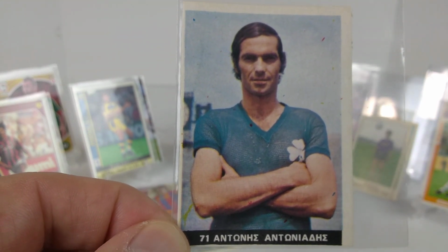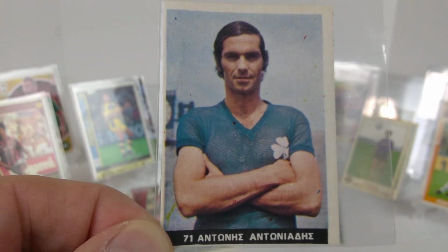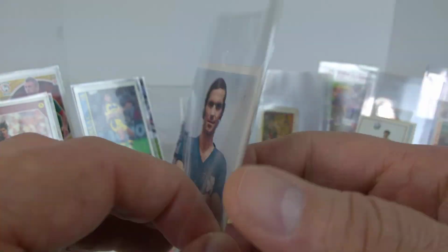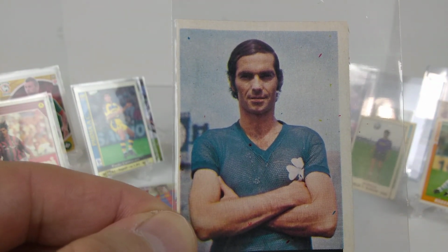Antonis Antoniadis. And, no, there's at least 71 cards, as you can tell. But blank-backed. Panathinaikos always has the clover. You think it's an Irish team.